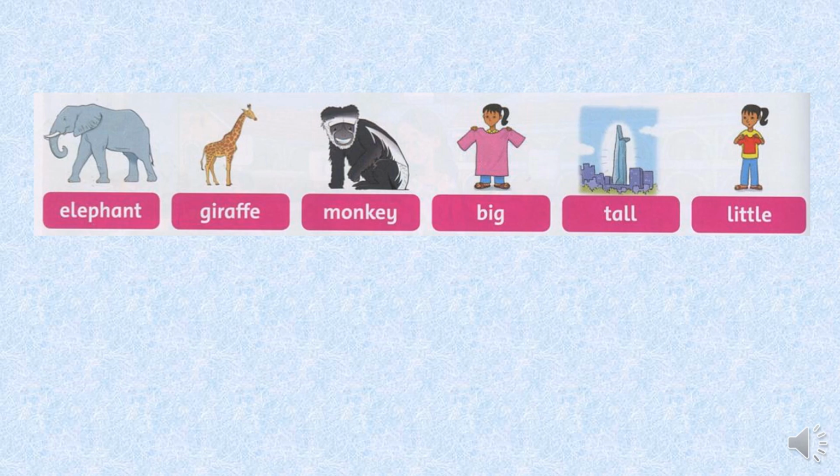And before we study new words, you listen and point. Listen and repeat. Listening 116. Listen and point. Elephant. Giraffe. Monkey. Big. Tall. Little. Monkey, tall, giraffe, big, elephant, little.